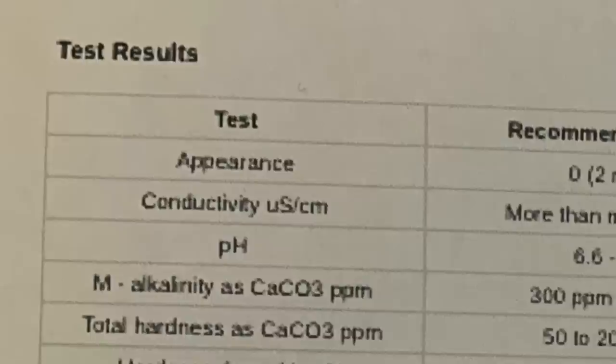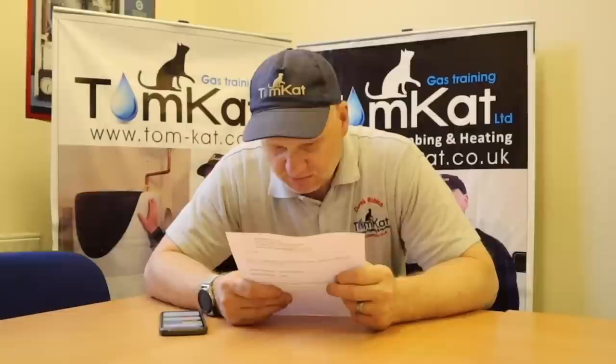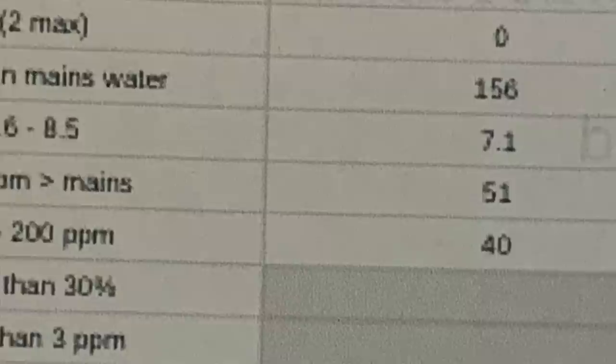It says conductivity. It said mains water 156. And it says the results must be more than the mains water. And we've got 331. That's double, isn't it? pH level, it says it needs to be between 6.6 and 9.5. The mains water was 7.1 and the sample water was 7.9. It says alkalinity, 300 parts per million maximum. For the mains we've got 51 and we've got 123 for the sample.